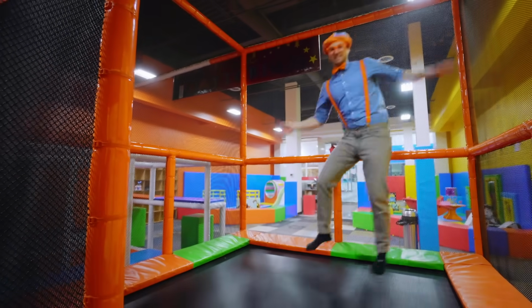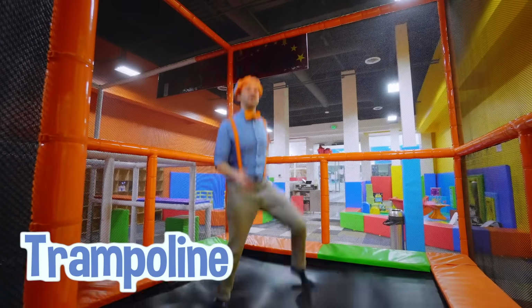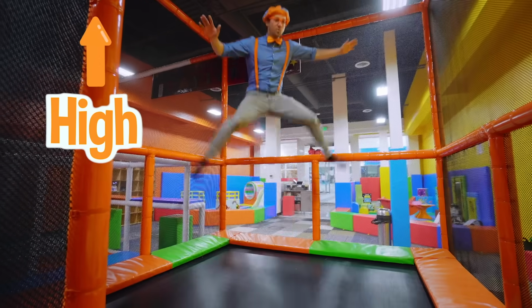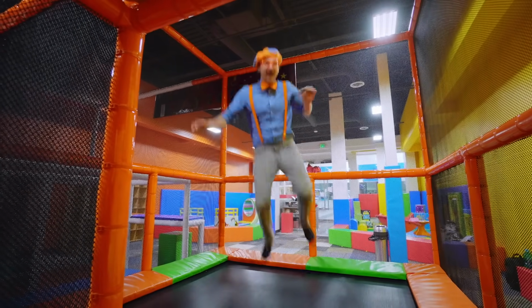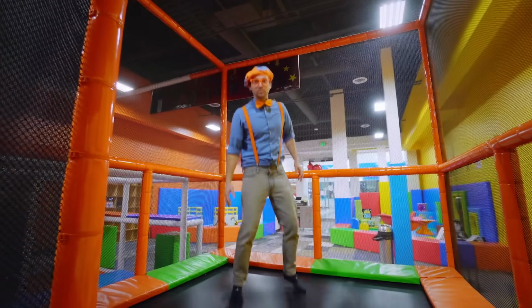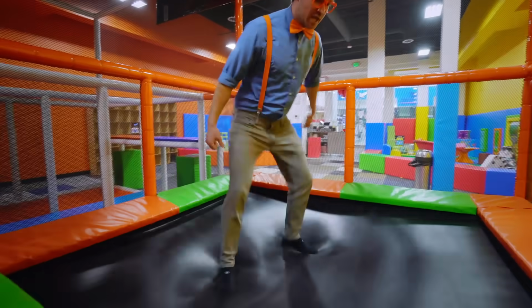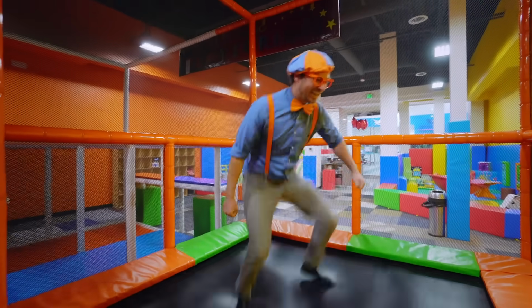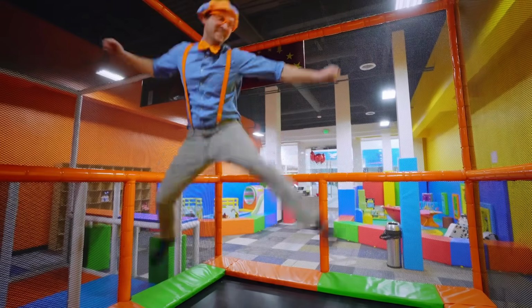Woohoo! I love jumping on a trampoline. Woohoo! Hey, check it out. I'm gonna jump really high. Whoa! Okay, now I'm gonna jump really low. Yeah! Woohoo!